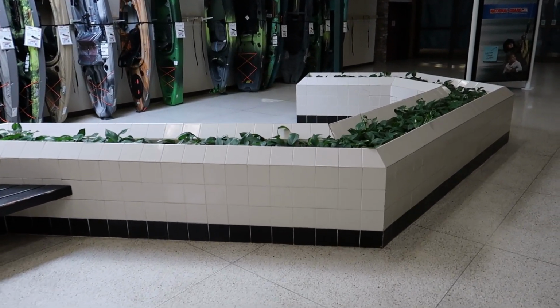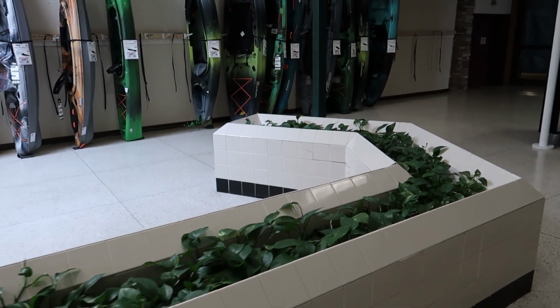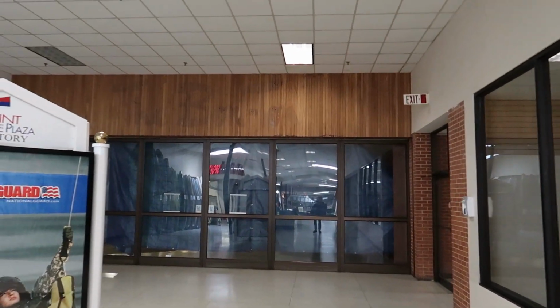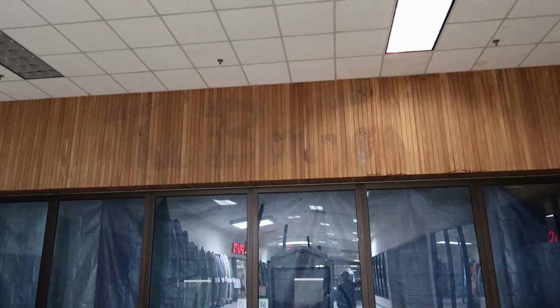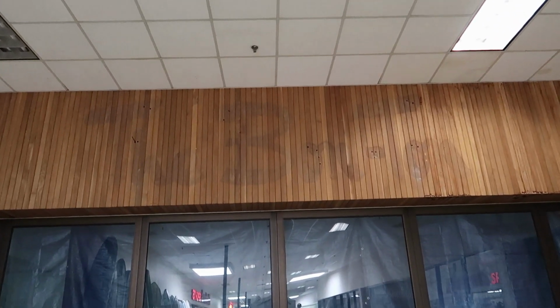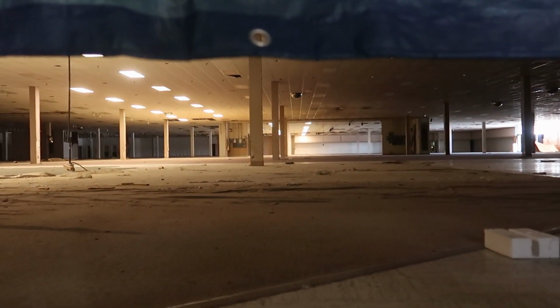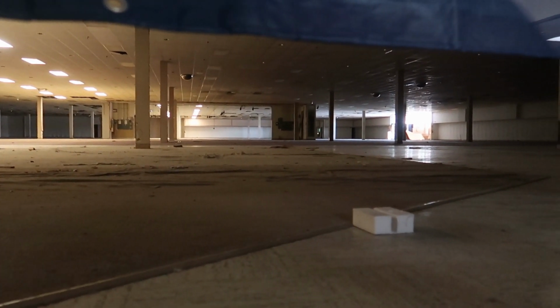And at the end of this hallway, we have the former Bonton, which closed in 2018 when the company went under. And as you can see, it's an old school storefront with the wood panel and the old logo. Very beautiful, just another piece of charm that this mall has. And let's take a peek at what's left of Bonton. Doesn't look like there's too much.